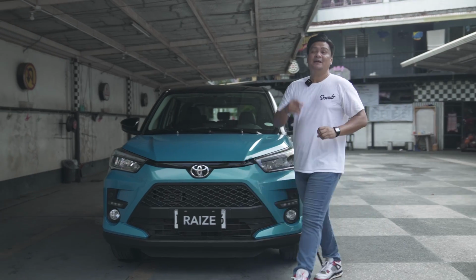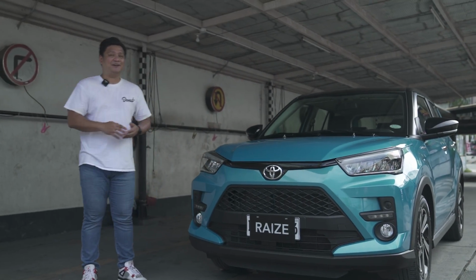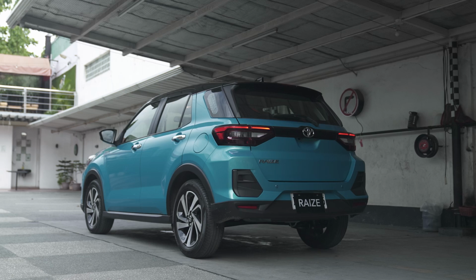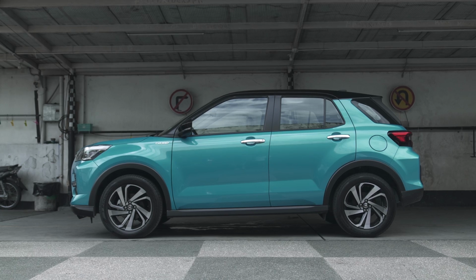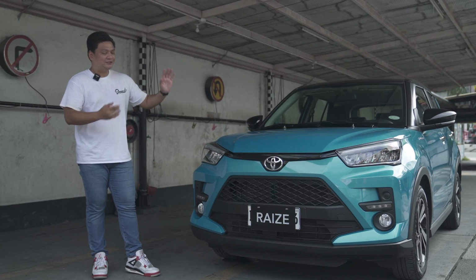Now, we reviewed the Toyota Raize G, the NA variant, a few months ago, and I really love the color, but the turquoise mica metallic/black color in this one is definitely something else, and it's definitely my cup of tea. But it's the overall look that really makes me appreciate the Toyota Raize even more. Let's start with the front end.